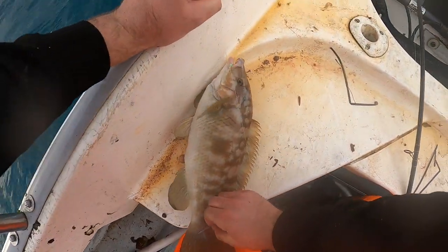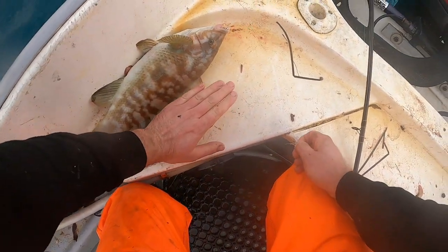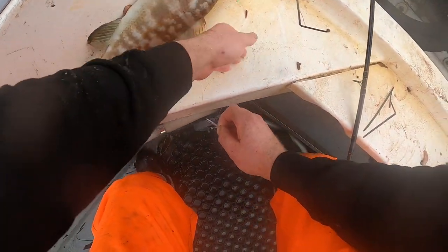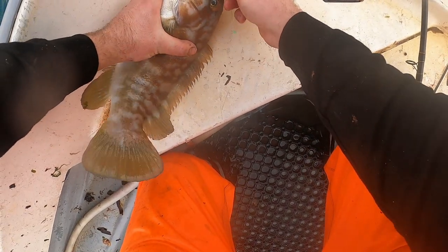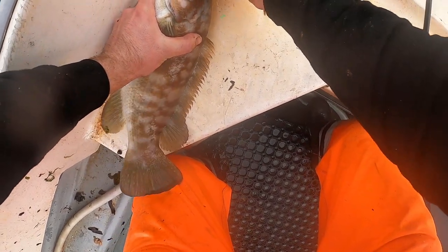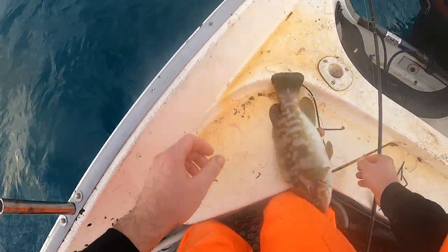Now you can see this one here, guys. He's just hooked his tail as well. Compared to the size of my hand, he's pretty big. He's only just hooked through that top lip. So we're going to get hold of him. There he is. Big paddle whack, and off he goes, back down to the depths.